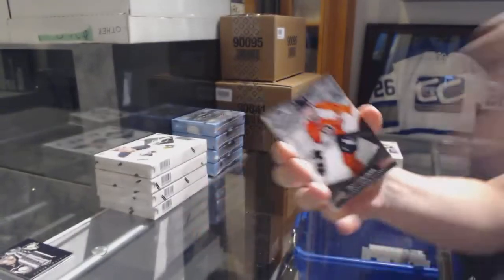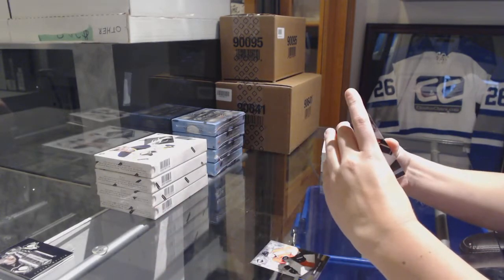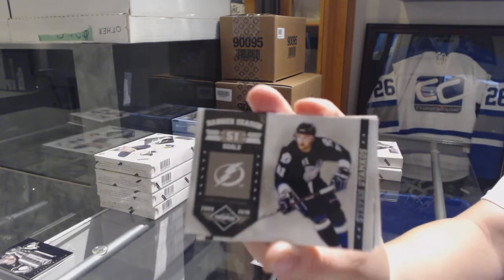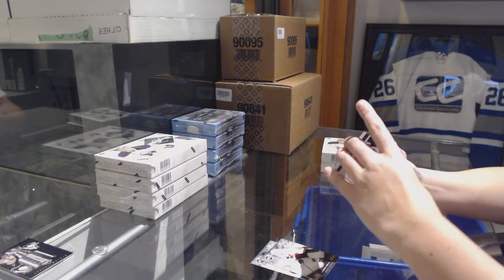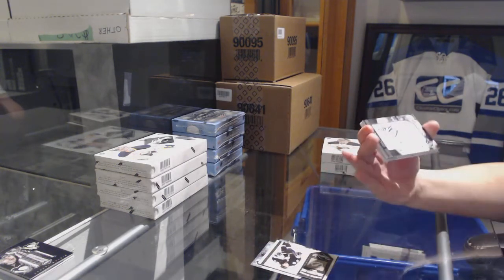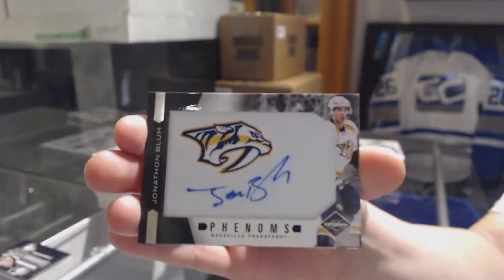For the Philadelphia Flyers, Jerome Iginla for the Calgary Flames. We've got a banner season for the Tampa Bay Lightning, Steven Stamkos. Stanley Cup winners auto. Okay, good to know. Number to 299 Phenoms auto for the Nashville Predators of Jonathan Blum.